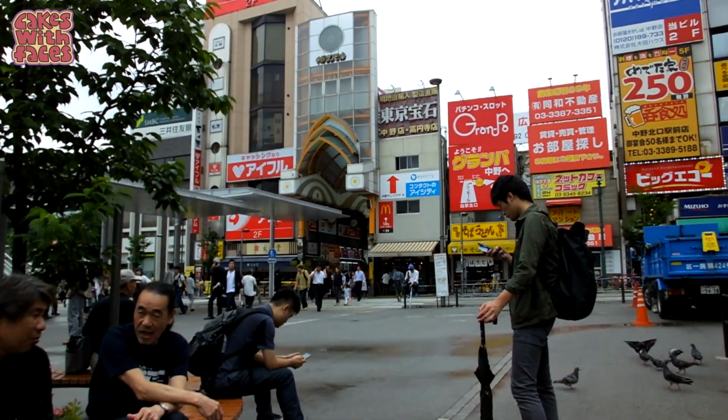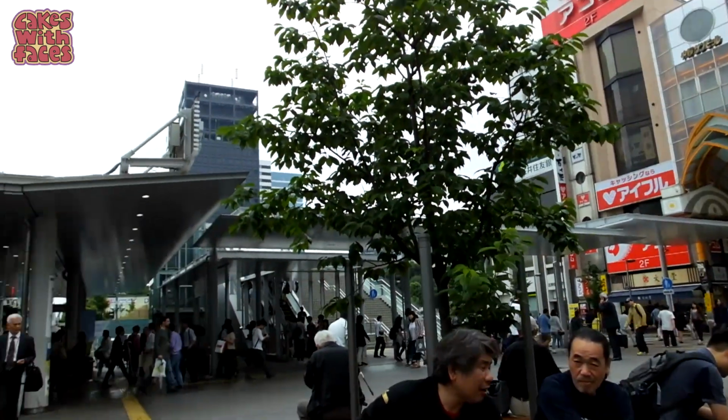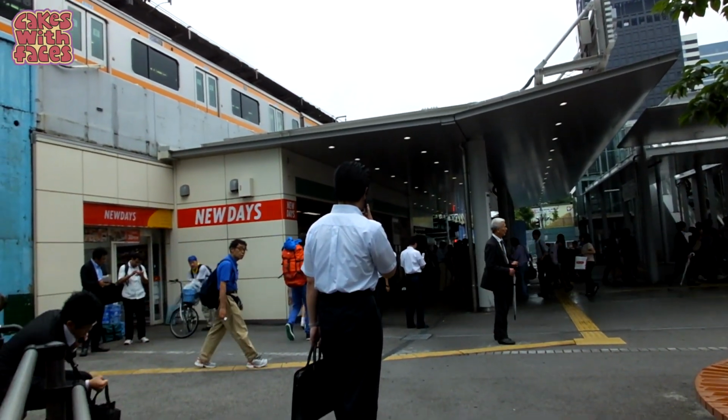In some countries, people would just be stealing everything, but it shows that Japan is honest enough to have that sort of setup. And if you do get food to take away, there are a few benches in that square outside the station where you can sit and eat.